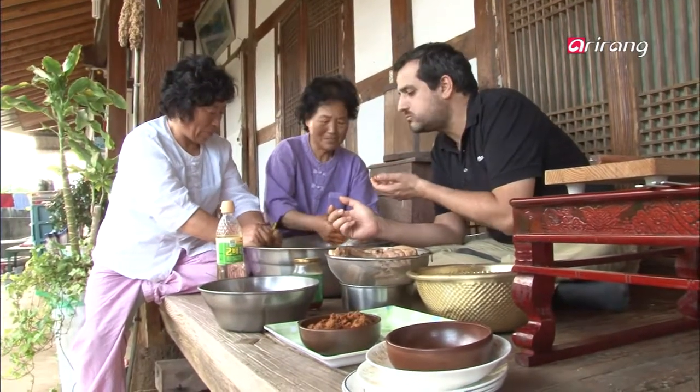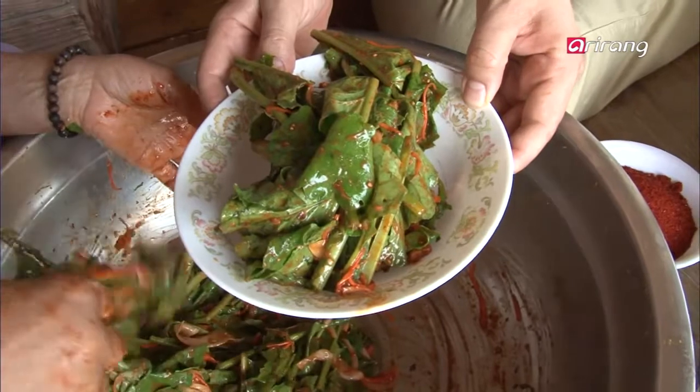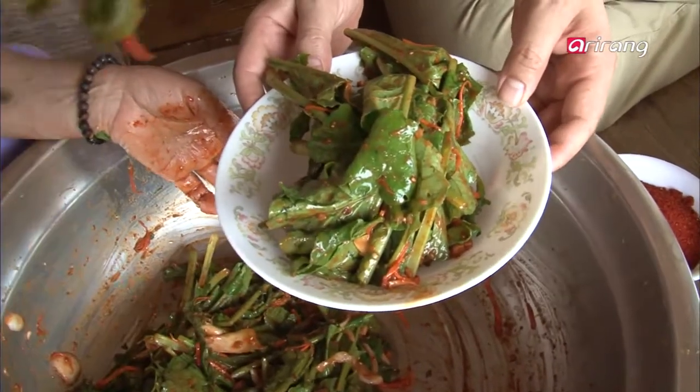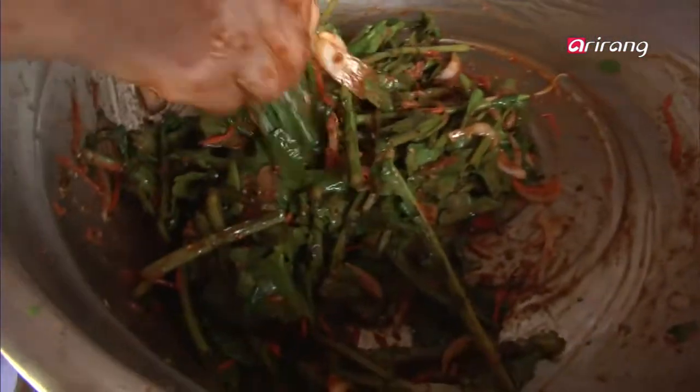Delicious. It's fresh, not too spicy. I like the sour texture, sour taste because of the vinegar. And I like also the fact that there are some carrots. It gives a sweet flavor to the kimchi.